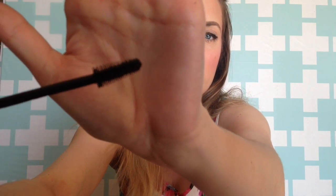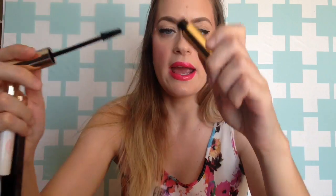I have the Stila Mile High Lashes. This one was really nice. I really did enjoy this. I'll give you guys a close-up of the wand, which hopefully will focus. And I find that this one was a little bit hard to remove, but if you have a problem with mascara smudging or flaking, this one does not budge.